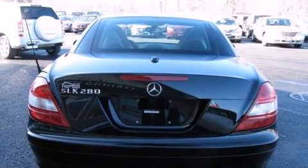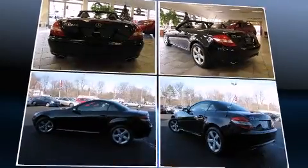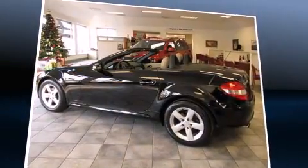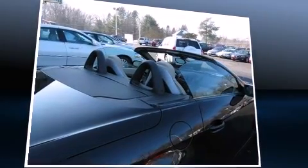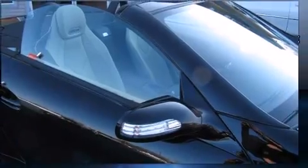Mercedes-Benz prioritized practicality, efficiency, and style by including a tachometer, a trip computer, a power convertible roof, remote keyless entry, and one-touch window functionality. Everything is where it ought to be, from the dashboard controls to the door locks and window controls.